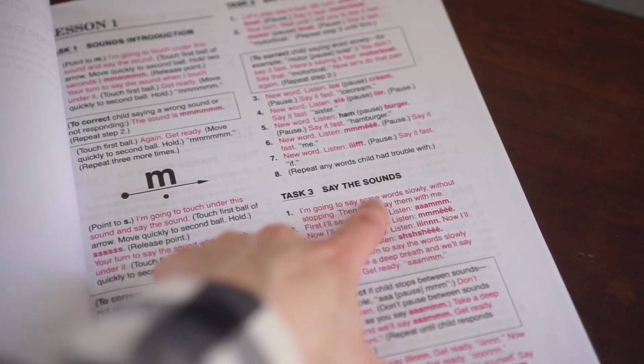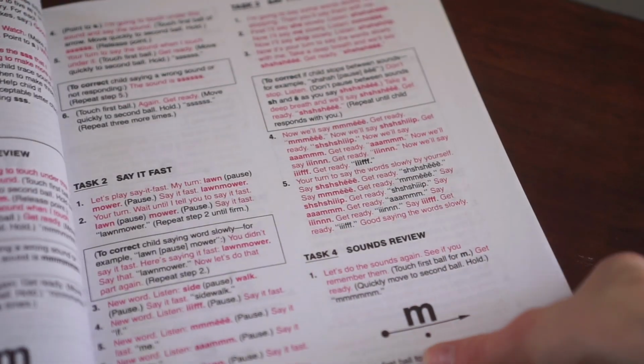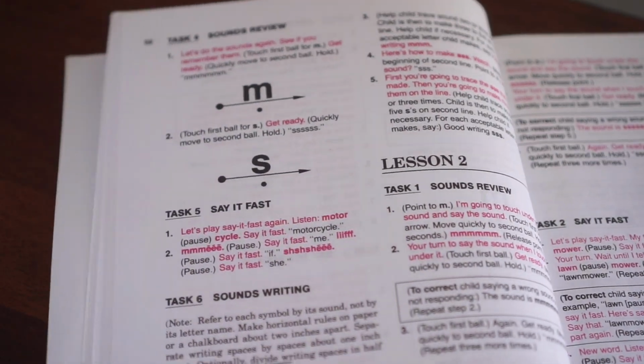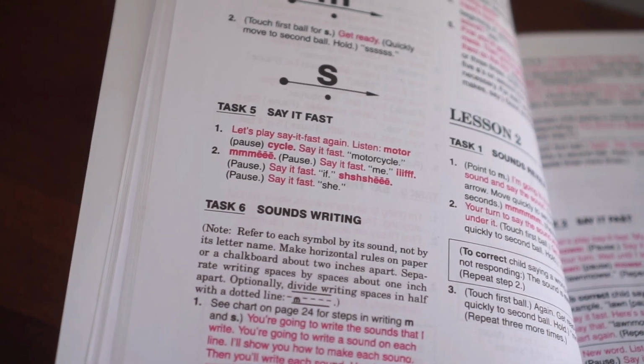And then the third task is you're going to say the sounds. So you're going to blend the 2 sounds together, starting with am, me, in, and she, in, on, etc. So you're going to start by saying it slow and then saying it fast. For your task 4, you're just going to be going over the sounds review. Task 5 is you're going to say it fast again, and then task 6 is your sounds writing.